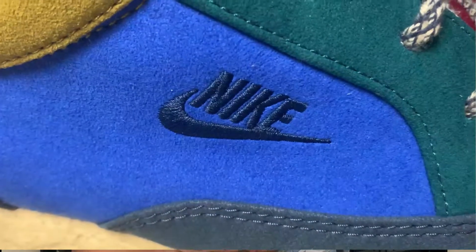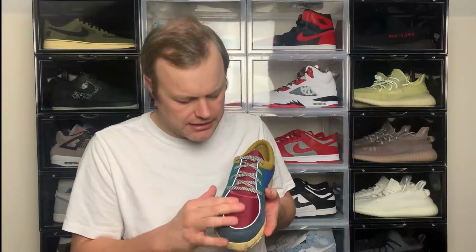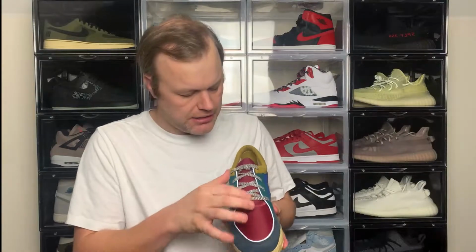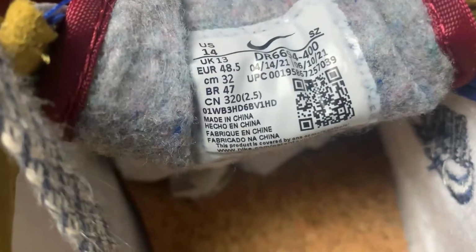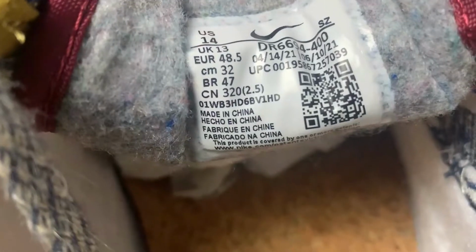So we turn to the front of the toe box. You've got this mesh panel in this kind of red, almost like burgundy, like Bordeaux colour here, so it's quite nice to touch. And obviously you've got some stitching here as we go up the tongue. It's a whole mesh tongue, as I mentioned. And then on the inside of the tongue, you've got the kind of felt material right here. And obviously then you have the size tag as well.